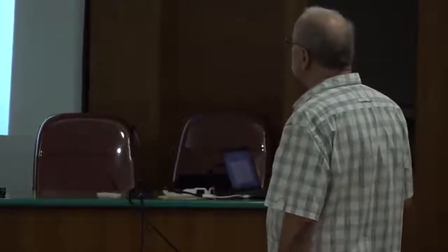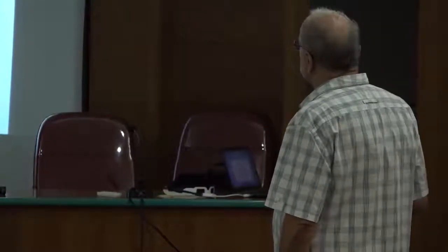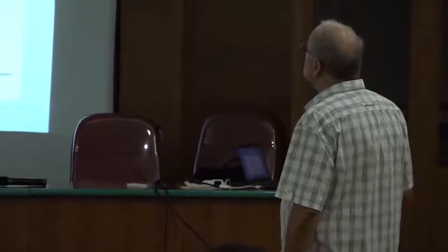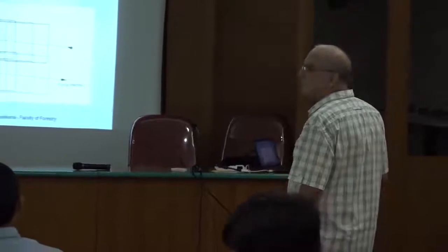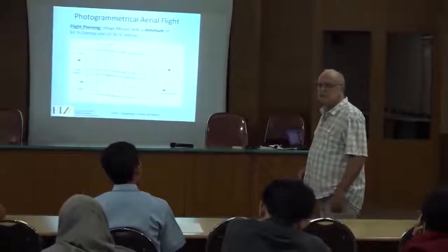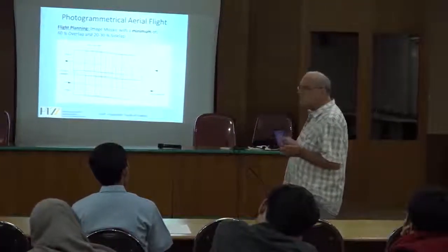Then you can calculate whatever you want. Okay, flight planning you have to do. You see the flight planning. This is your area you want to measure. It goes like this. Coming back, you have here at the minimum 60% overlap, and here the side gap of 20 to 30. At the moment, with digital, we always fly 90-90.